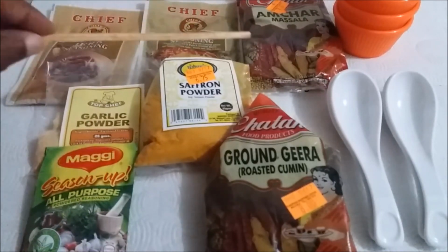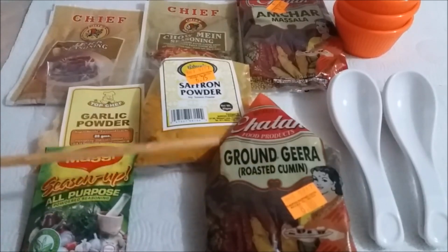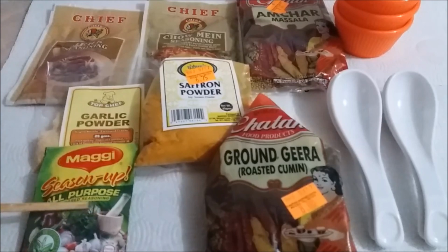So I got some char masala, right? Some saffron powder. As you see here, ingredient turmeric powder. And I have some ground jeera, roasted cumin. I have some Maggi all-purpose powder seasoning. I like to buy the all-purpose seasoning. I don't really buy much of it, but I like to keep it on hand just in case I run out of other seasonings and stuff.